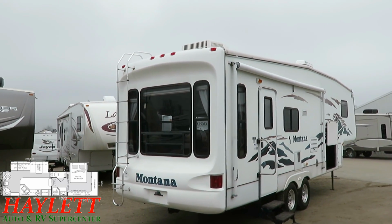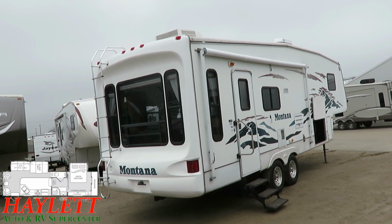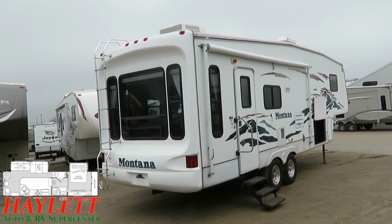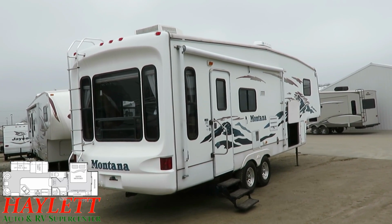So this actually could be used for hauling recreational doubles. Now, naturally, you're going to want to check with your local state statutes and everything to keep on top of that to make sure you're not going to be running illegal. But this does have the equipment if you want to throw a boat or a little enclosed trailer behind it.